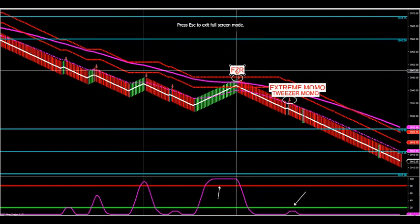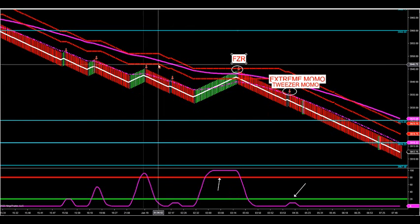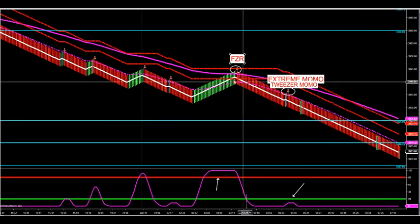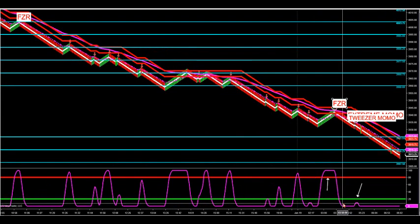If you look, we had a full zone retracement this morning. A full zone retracement. We have red zones on the way down. We're only looking to sell retracements. All right, that's been going on all the way.